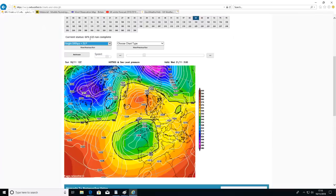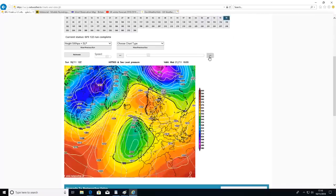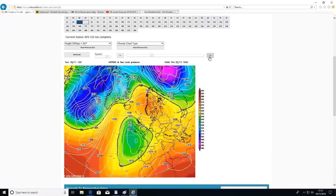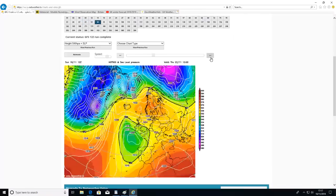Exactly. Okay, so we're at Wednesday at this point. I guess you can see that by the time we get to Thursday, as the geopotential heights are starting to rise as well, you'd expect the weather to not be quite as unsettled. So I suppose things will be drying out by the time we get to Thursday, and they'll also.